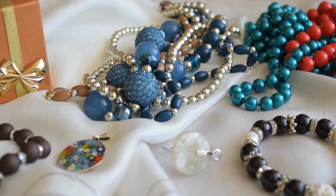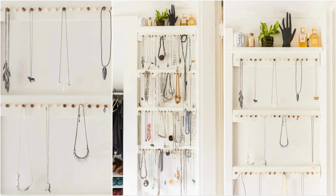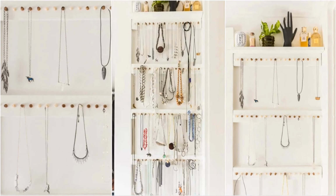You've probably never tried using an accessories rack like this to store your pretty accessory collections. What makes it more impressive is that it comes in various sizes, so you can get one that fits your jewelry collection. Simply hang this on the back of your closet door or lean it against the wall above your vanity.